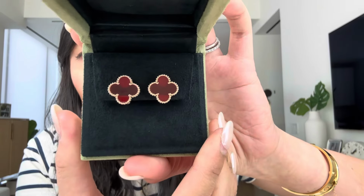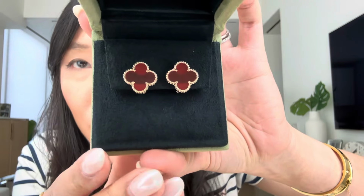So this is the beautiful ribbon, and now I will unbox. So, as I said, I chose the regular box to reveal the Carnelian Vintage Alhambra earrings. So I will zoom in so you can see them.